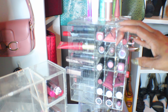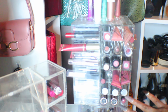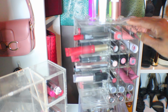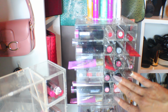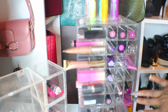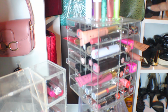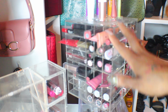I keep it organized by the type. So I keep all of my nude lipsticks right here. Liquid lipsticks, regular lipsticks on this one. Then I have all my reds and my plums and my vampy colors. I have my purples right here, and then I have my pinks. So I have nudes, pinks, reds, and plums in this container.